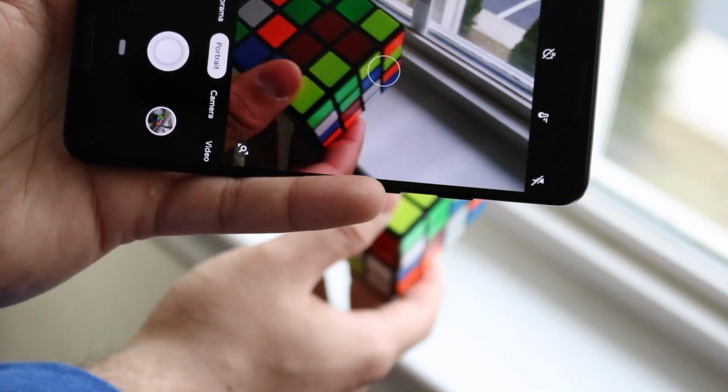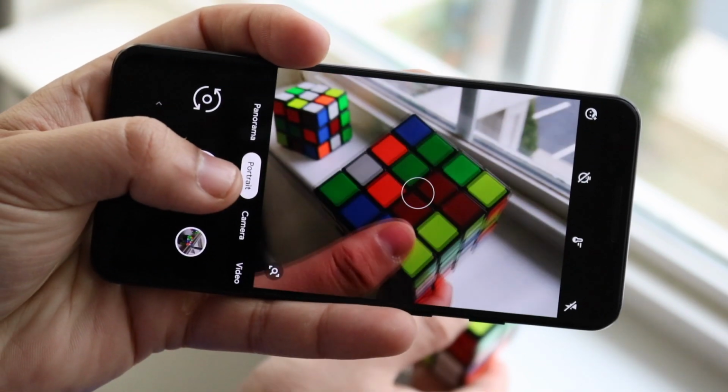And what I can tell you about the quality of the camera is, like we said before, dude, the quality on the Pixel phone cameras is awesome, and I love seeing that.